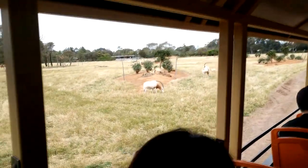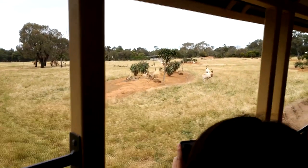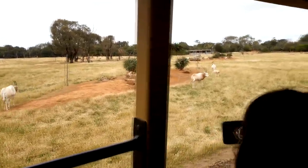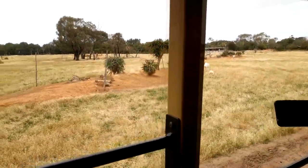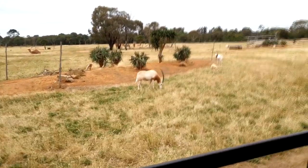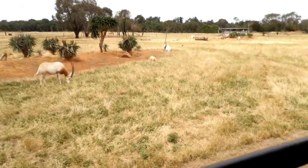And at the moment we're going to drive right through the middle of our scimitar horned oryx group. They're a species of antelope that is extinct in the wild. And we're very lucky here today, two of our 1-month-old baby calves coming over to say hello.